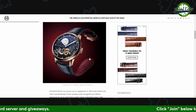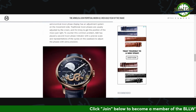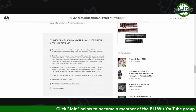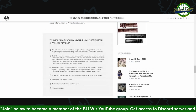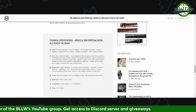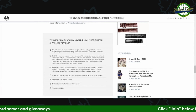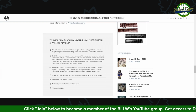This is a beauty. Let's see how much. It's 18 karat gold, of course. 57,000 Swiss francs. That's still a lot of money, right? But I think if I had stupid money, and I was into it, and I was born in the year of the snake, and this is limited to 8 pieces, I would consider this. 90-hour power reserve. This is a gorgeous, gorgeous watch.